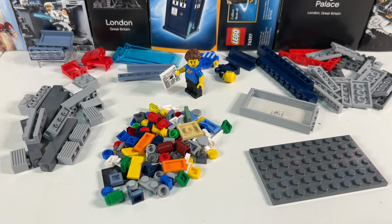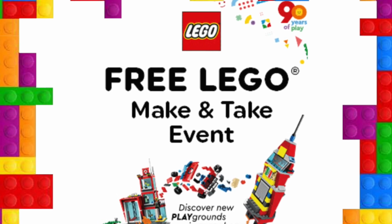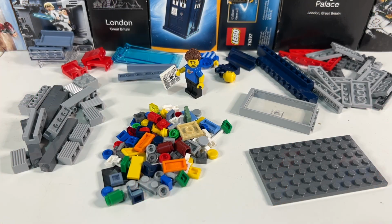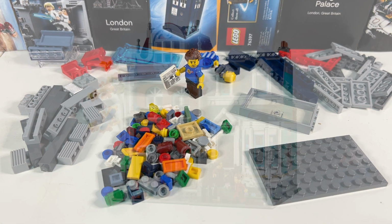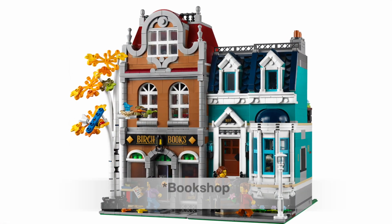but it wasn't a set that was actually for sale ever. It was part of a make and take event in Lego stores, and that's where you can go into a Lego store and you can sign up, build a small model and take it away with you. Now this particular make and take event happened on the 9th of January 2020 in the UK here, and it was in conjunction with the launch of set 10270, which was the Modular Brick Shop.